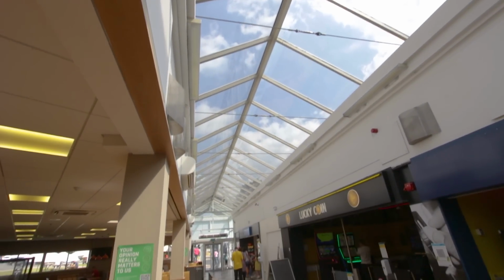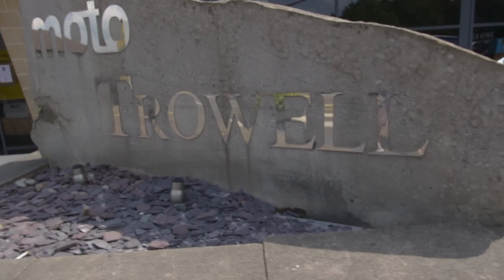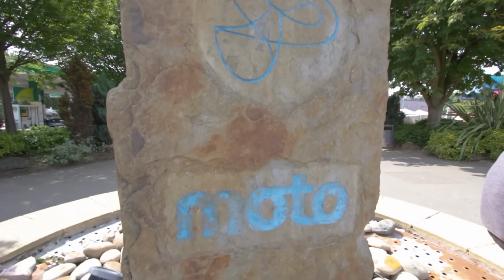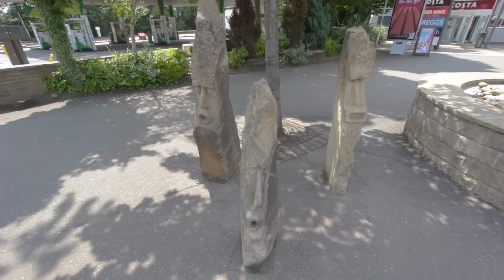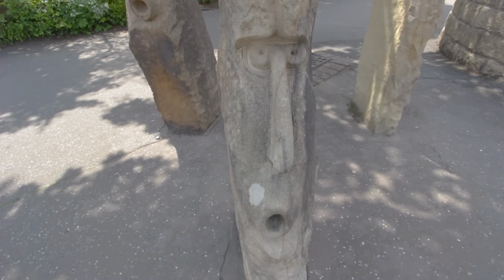And that is Trowel Services done. There's a couple of things of note. Moto have some very nice sort of stone emblems as you're entering the services on both sides. Keep an eye out for those. And on the southbound side, there's a little group of sculptures as well. I'm not sure what they're supposed to represent. If anybody knows, do get in touch.